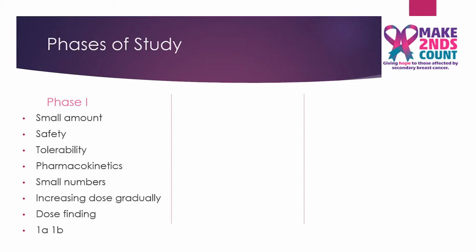We start with a tiny amount of drug. And ultimately, what we're looking for is checking to make sure that it is safe for our patients, that our patients can tolerate it, and what it is doing to the body. And we analyse the blood and different other bodily functions. So we're looking at the pharmacokinetics and the pharmacodynamics. And that is looking to see how the drug is absorbed, how it's metabolized, and how it's excreted.